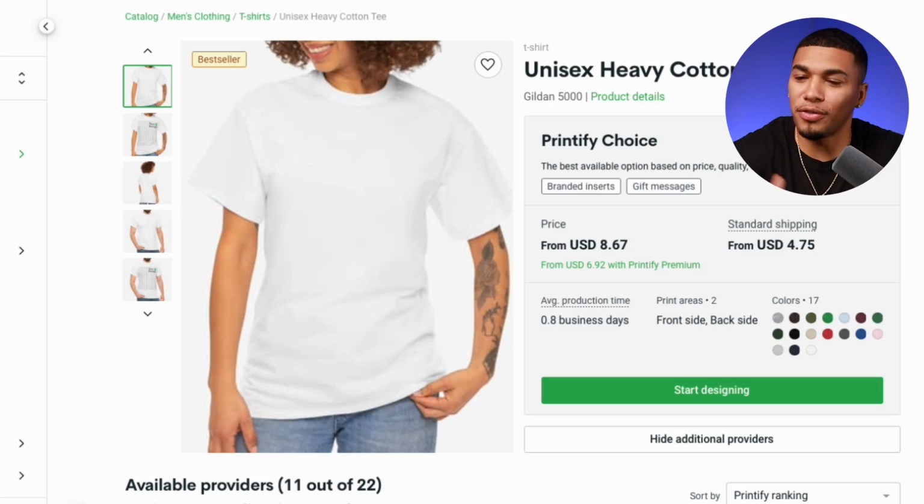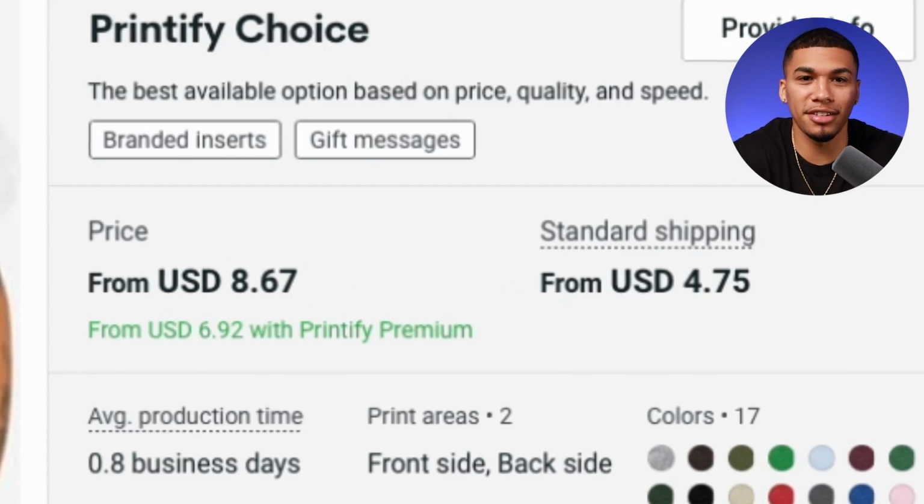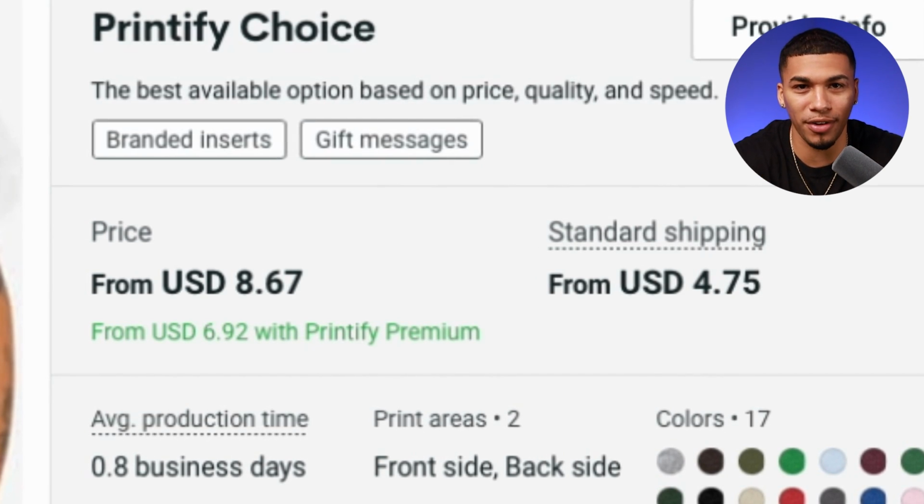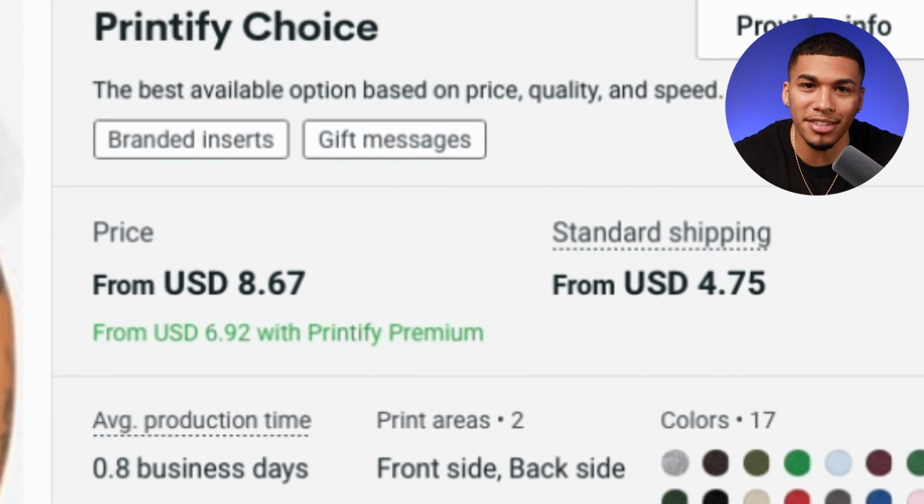And when it comes to your full cost of goods and your shipping price, you have to stand by the 2.5x rule of thumb. So if you're able to get this product right here for $8.67 and the shipping is $4.60, then you need to be able to sell the shirt for 2.5x the total cost that's gonna take you to supply it. So if you take both those numbers and multiply it by 2.5, it's gonna give you $33 and some change.